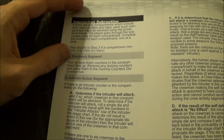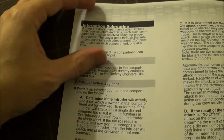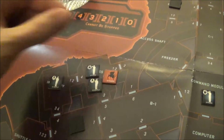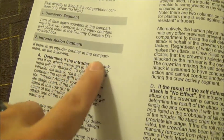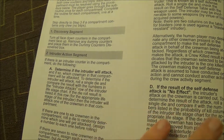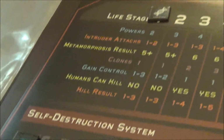So interaction subroutine. Turn all face down counters in the compartment face up. Oh snap. Okay, so things just got real. If there's an intruder counter in the compartment, do the following. Determine if the intruder will attack, and if so, which crewman in the compartment will be attacked. So what we're going to look at here is, on a roll of 1 or 2, the intruder attacks. Nope.